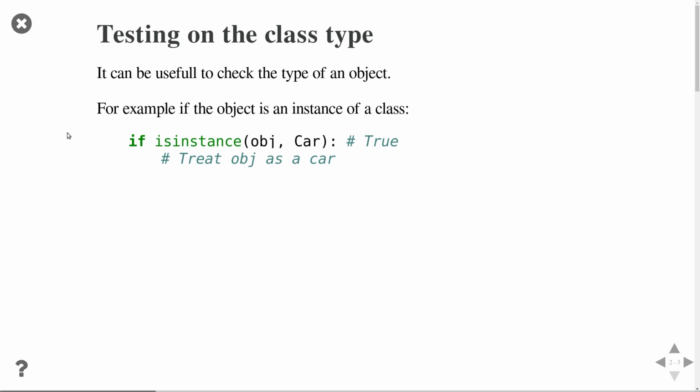Sometimes it's useful to check which type an object has, or the underlying class. One example could be you're writing a function and you want to make sure that what you get in that function is a numerical value, like a floating point value. Maybe you're trying to compute some integrals, and you want to do some error checking that the user didn't accidentally pass in a string. One way you do that is you use the isinstance function. You pass in the object that you want to test, and then the class that you want to test against. If that line evaluates to true, then in the if statement we know that the object is indeed a car instance.